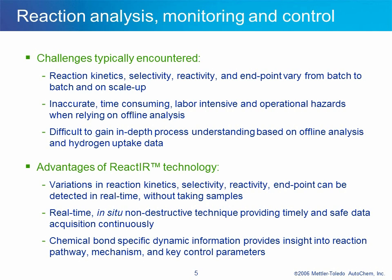The advantages of REACT-IR are that the variations in reaction kinetics, selectivity, reactivity, and endpoint can be detected in real time without taking samples. It is a real-time, in situ, non-destructive technique providing timely and safe data acquisition continuously. Chemical bond-specific dynamic information provides insight into reaction pathway, mechanism, and key control parameters. Essentially, we are monitoring the making and breaking of chemical bonds, which ultimately gives the chemist or engineer a molecular video of their process.